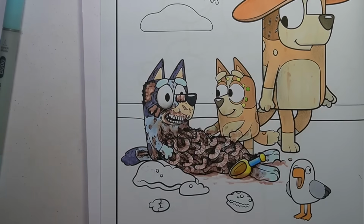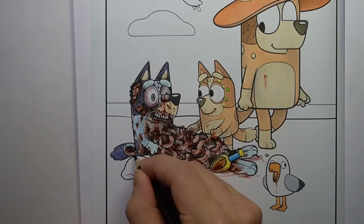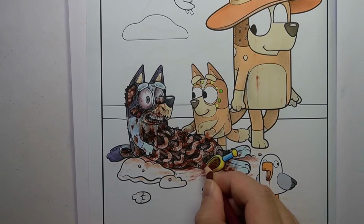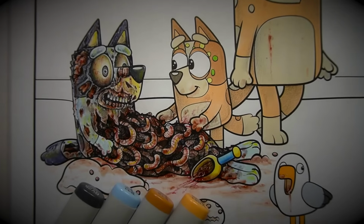I held off from drawing blood and gore for as long as I could, but the setup of this page, I couldn't resist. It was just right there. It looked like her legs have been ripped off and there's guts everywhere. How could I resist this one? It was a perfect setup.